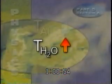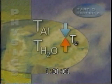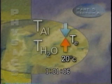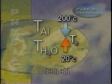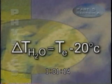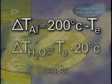In order for the system to reach an equilibrium temperature, the temperature of the water will have to rise, and the temperature of the aluminum must drop. So, the final temperature of both the aluminum and the water, T sub E, will be higher than the initial temperature of the water, 20 degrees, and lower than the initial temperature of the aluminum, 200 degrees Celsius. And the change in temperature for the water, delta T for the water, will be T sub E minus 20 degrees, and the delta T for the aluminum will be 200 degrees Celsius minus T sub E.